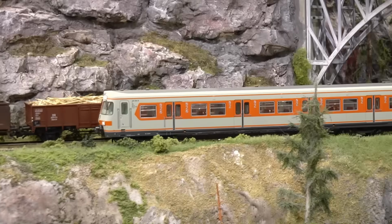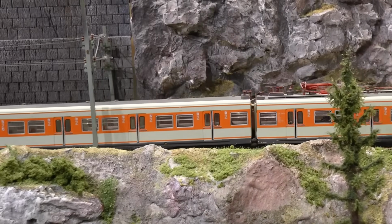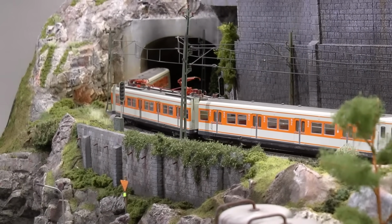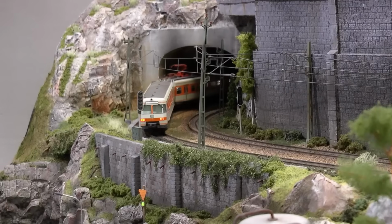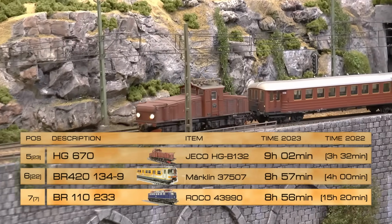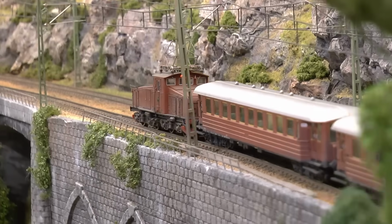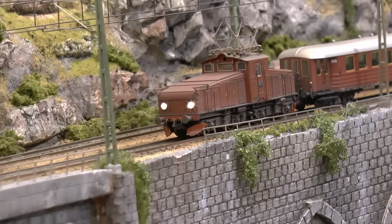Another favorite is the S-Bahn, running 8 hours and 57 minutes after I crossed out the relay, which switched out one or either of the sliders. This was a problem. I got a comment from my last video, and after that it runs like a charm. Fifth place is held by the HJ670 from Jekko. This is a really nice locomotive too. Pulls regional trains on my layout.